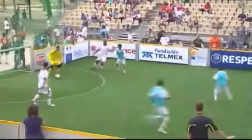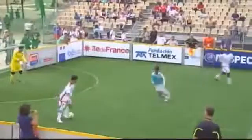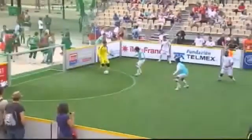Okay, ladies and gentlemen, we got India versus Belgium. India versus Belgium for this fourth day of the Homeless World Cup. Belgium playing in white, and India usually playing white, but they got the blue bibs today.